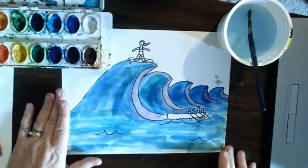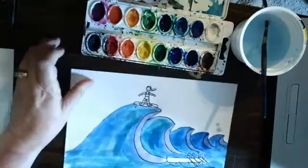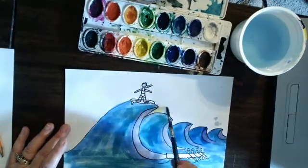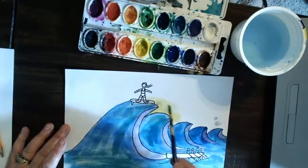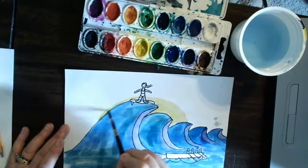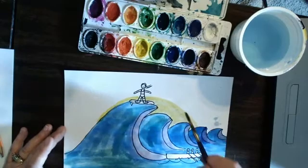Okay, now we're going to do the sky with the warm colors. Now I'm going to move this over here so you can see the warm colors while I'm painting. And we're going to do a sunset. So we're going to start with yellow. And we're going to do yellow right here like this. Kind of around to make it look like it's going down behind the wave. So make a curve line like that.